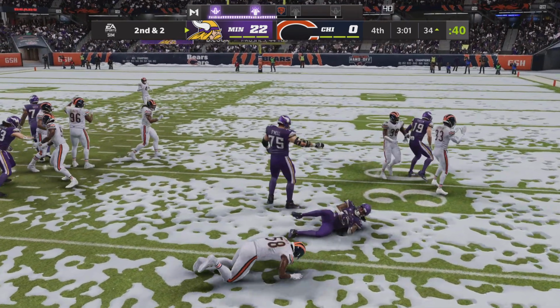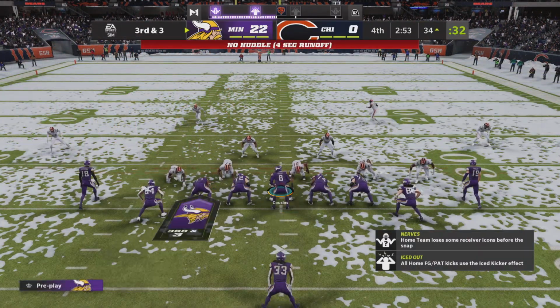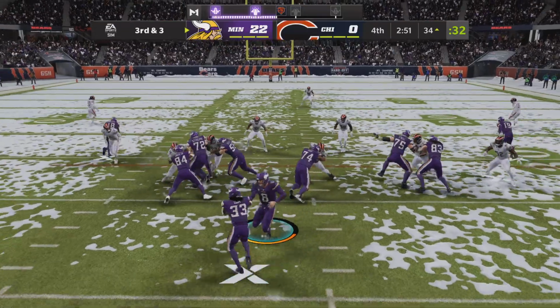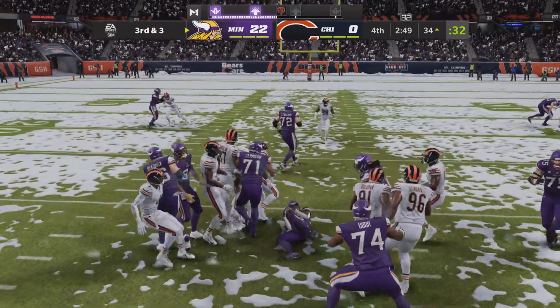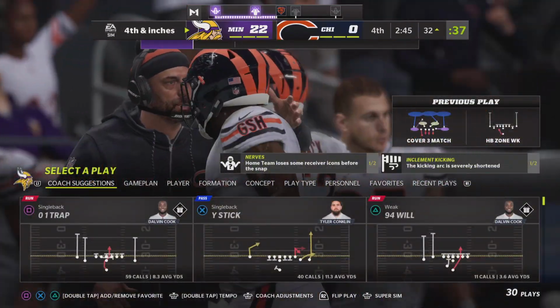It's Cook. Looking for a crease, can't find one. Stopped at the line of scrimmage. And quickly they get to the line. Again, it's Cook. It'll be called a gain of 2, and that'll leave them with some options here.